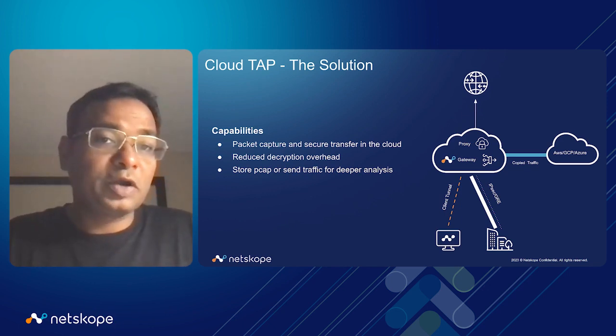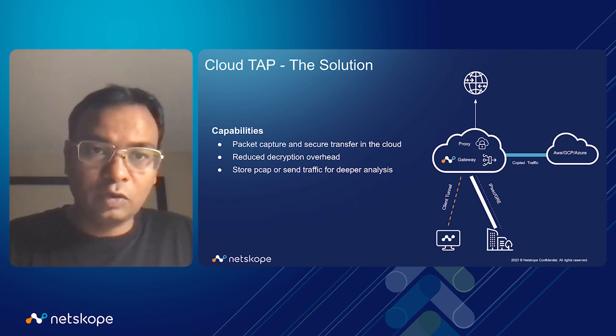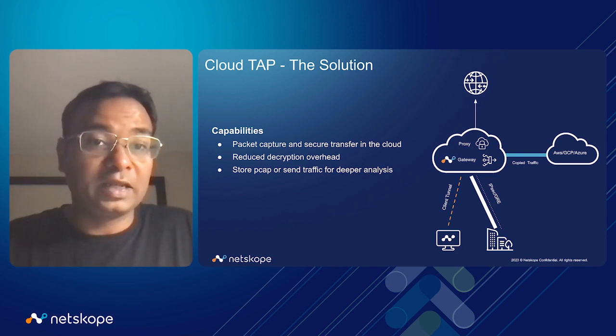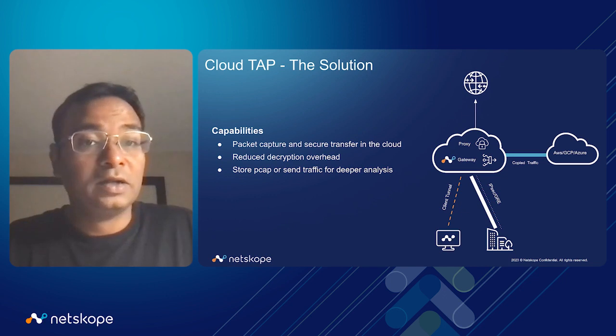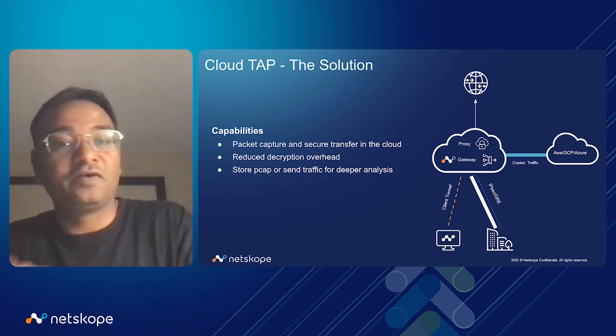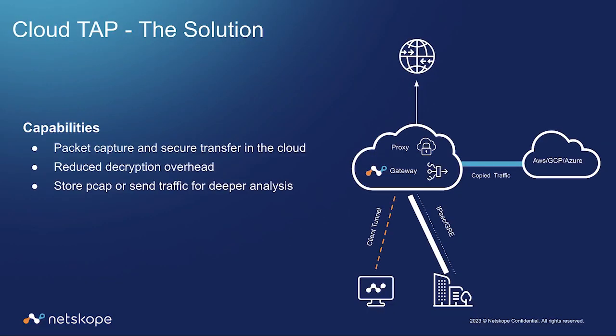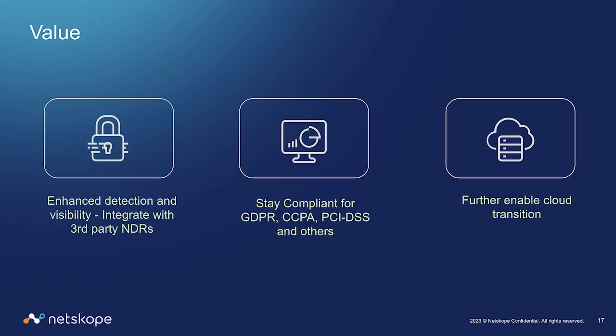So net, what we are talking about is capturing traffic on a cloud, transferring it to the customer environment over a secure channel, providing decryption capability, and then providing the ability to send it for further deeper analysis or store it in a PCAP format. Now, this particular capability will enable customers to adopt cloud faster, or it will enable cloud transition faster, because these kinds of capabilities are not well supported on the cloud, and this is what we are building and enabling customers for the smoother cloud transition.